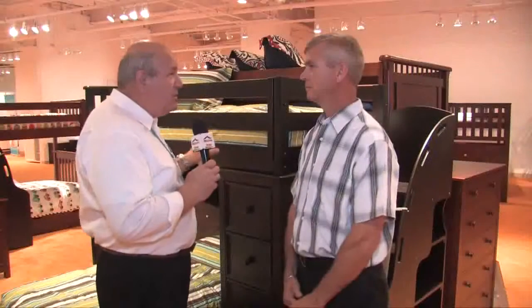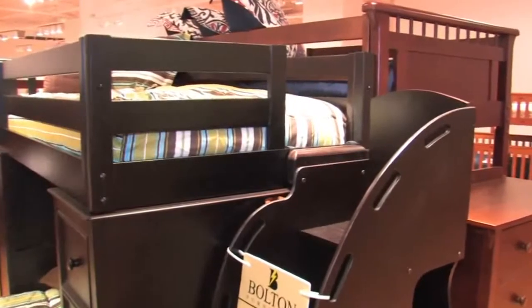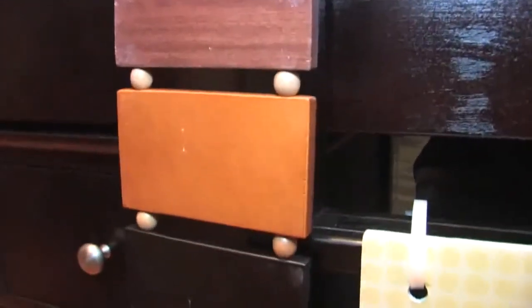Ted, I tell you what, this has to be one of my favorites. So what finish do we have right here? The finish here is our espresso finish. It also comes in several other finish options. You can get it in a natural, white, honey, and cherry. So a lot of options. No matter what our decor is, you're really going to be able to help match it. We can pretty much meet all those needs and match any decor.